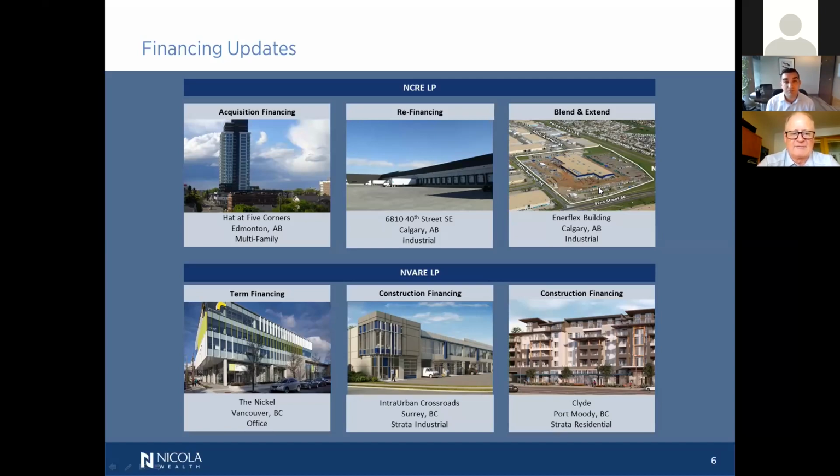On the bottom left, we have the Nickel, which is a new creative office building that we just completed in the Mount Pleasant area of Vancouver. And this is in our value add fund, but we took out our construction financing on completion when it's now 100% leased. We got very favorable long-term financing for that asset. In the middle on the bottom, we have Interurban Crossroads, and this is also in our value add fund. This is our industrial strata project. We like this product a lot. We have or are in the process of doing 10 of these types of projects, and we got very favorable construction financing. And then finally, the Clyde in Port Moody with our partner, this is Strata Residential, and we just finalized financing to start the construction once we've hit our pre-sale targets.